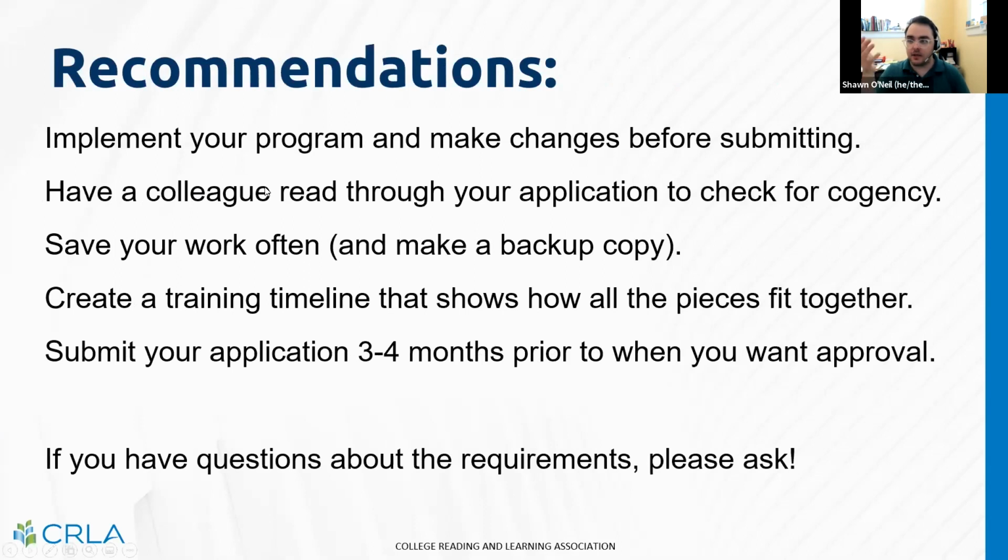This gets right to what I was just mentioning. One recommendation: you should implement your program before you submit your application, because you'll catch a lot of things that don't work for you just by practicing. So implement your program before submitting your application. If you have a couple of things that you're tweaking and changing over time, we expect that. Our programs aren't stagnant. They have to adjust to our campus, to our needs, and that's just part of this process.